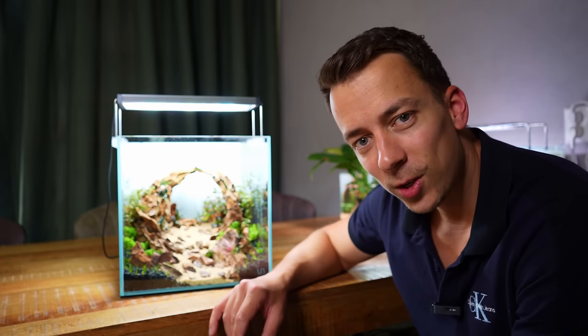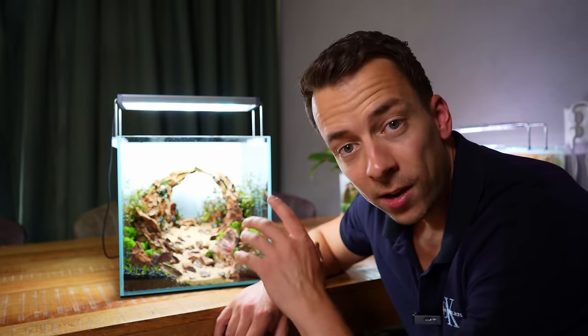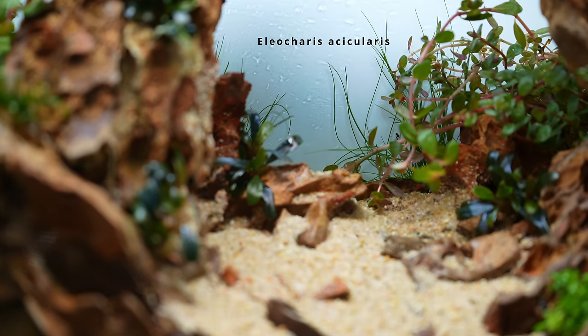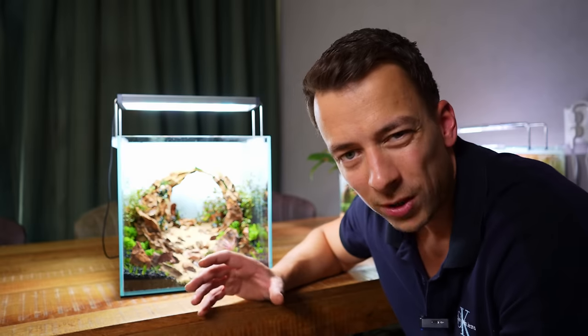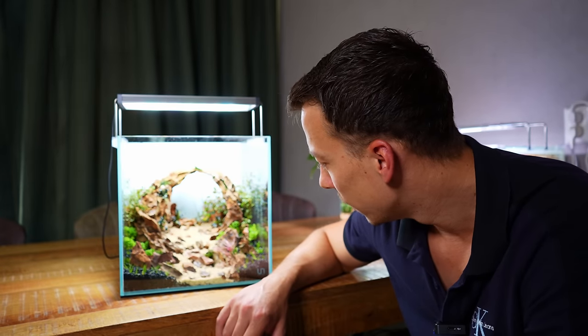Okay guys, that's planting done as well. Really, really happy with that. Can't wait to see how this is going to grow in. As a final step, I've added one more plant all the way in the back, the normal hairgrass, so the slightly taller one. I think if that grows in, it will give a really cool effect. It will also help with that sense of depth in the layout.